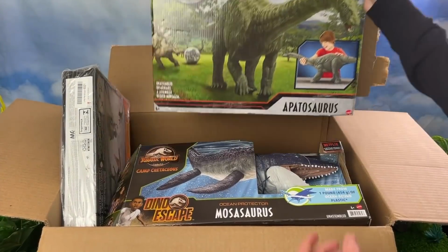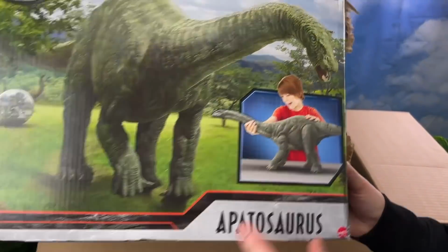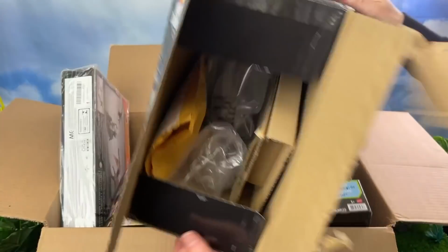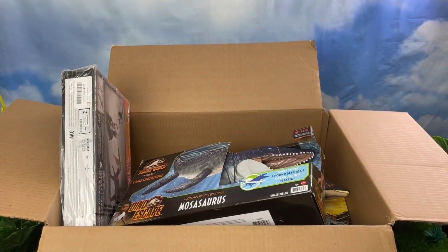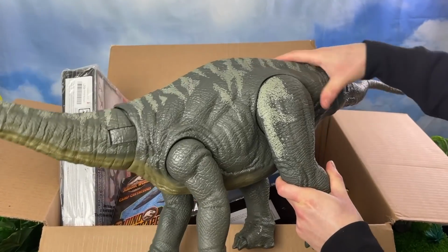Next up, we've got this huge Apatosaurus figurine. Look how big this figurine is once you put it together. And this is from the new Jurassic World Legacy Collection. And as you can see, we've already opened up the box and taken it out. So let me show you the fully built figure. Bam, here we go. Look at the size of this thing. This is huge.